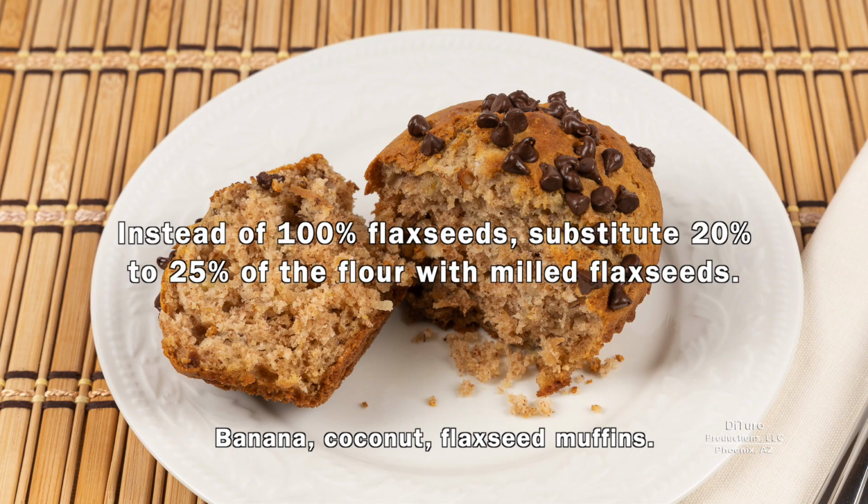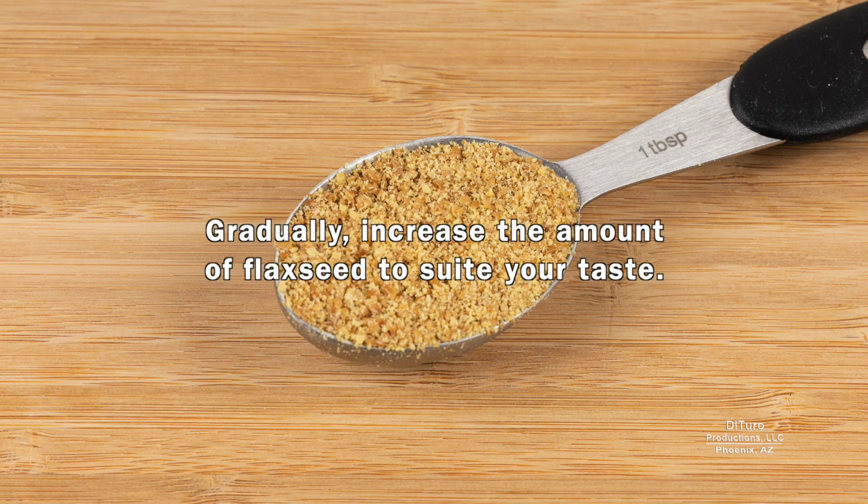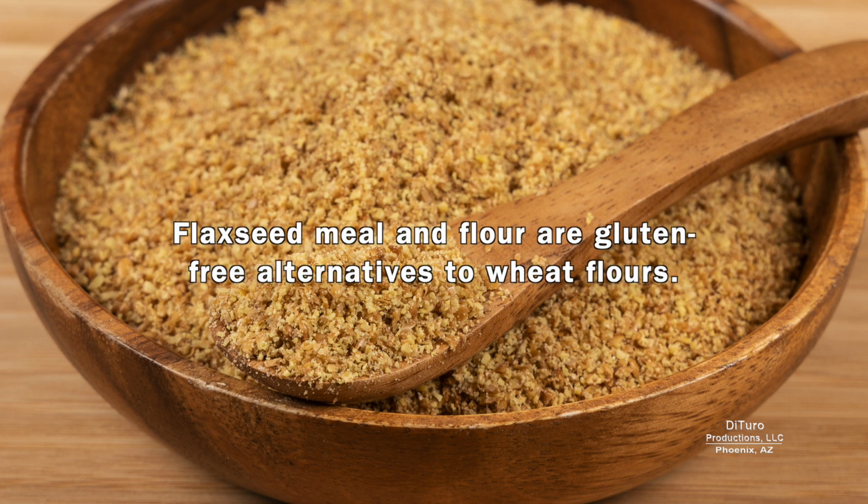Instead of 100% flax seeds, substitute 20 to 25% of the flour with milled flax seeds. Or add 1/4 cup of milled flax seeds to your recipe and increase the amount of liquid. Gradually increase the amount of flaxseed to suit your taste. Flaxseed meal and flour are gluten-free alternatives to wheat flours.